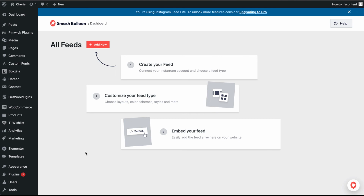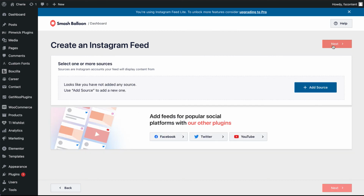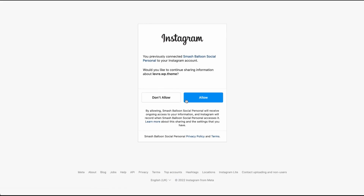And first thing we need to do is to connect our account. So let's go back. So click on the add new. Right here, user timeline. Well, perfect. So we are going to use a free version of this plugin. It works great. No need to buy a pro version at this point. Click on the next button. Click on the add source. Here we need to choose whether we are using personal or business account, and then click on the login with Instagram. Click on allow.